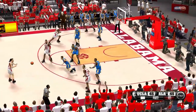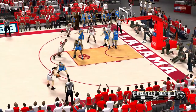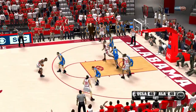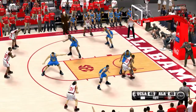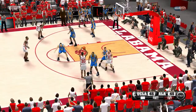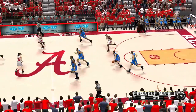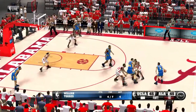Outside Jackson. There's the feed to Brooks. He passes to Mason. Clock at 6. Trying his luck deep. It's rebounded by Torres. He's 61%, showing all the indications of an offense that is locked in.